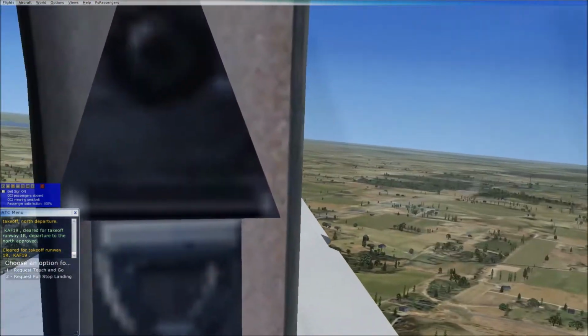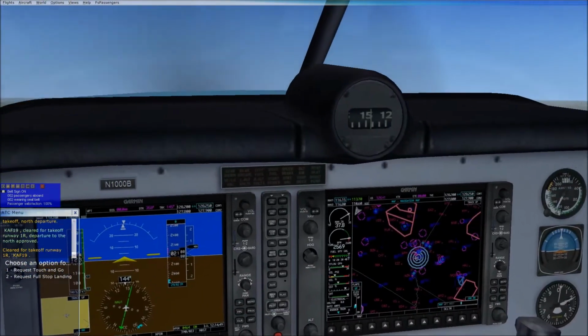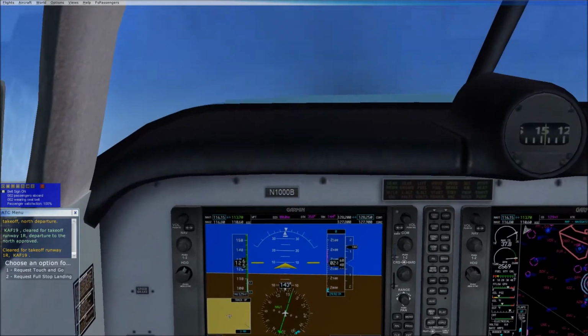Alright, we are airborne. We are heading roughly southeast, about 145, 150.